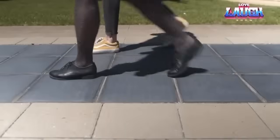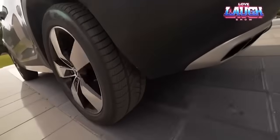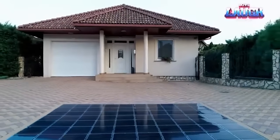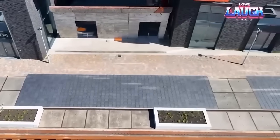They are no more difficult to install than conventional paving tiles. Platio utilizes recycled plastic waste in its production process. Each panel is made from approximately 400 plastic bottles. Additionally, the panels do not generate excessive heat, as they are no hotter than tiles or concrete on sunny days.